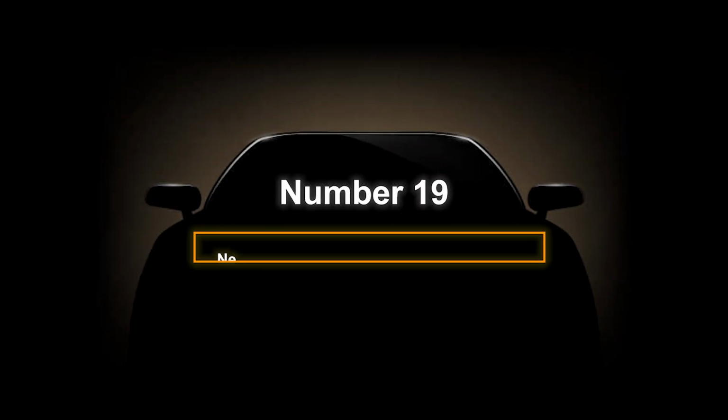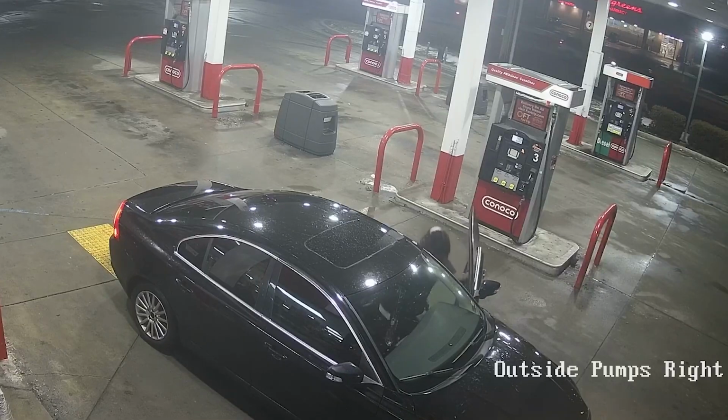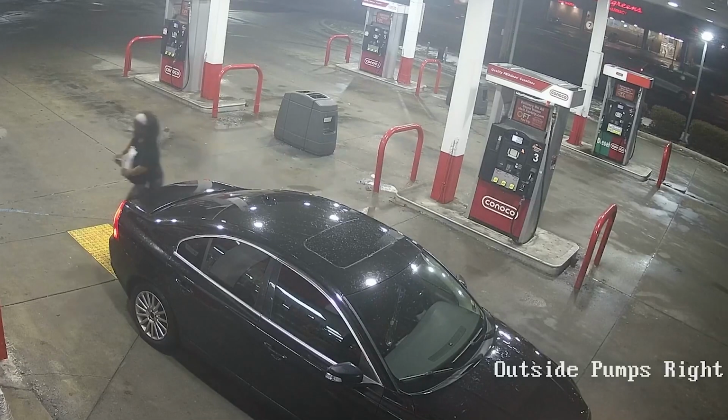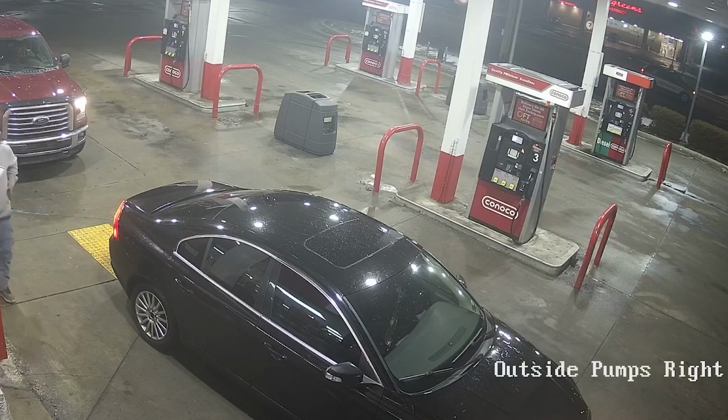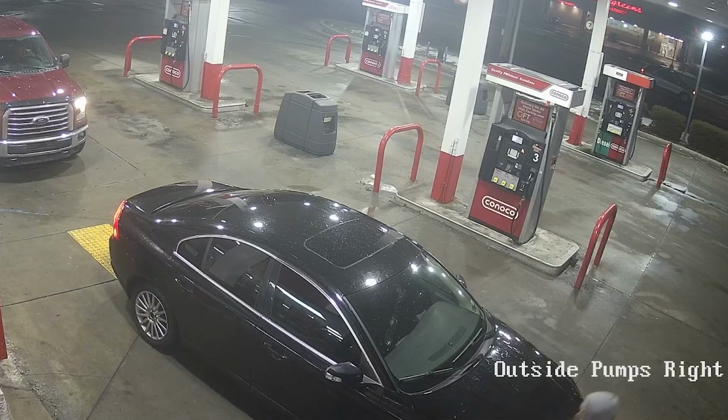Tip number 19, never leave your car running unattended. Let's talk about one of the dumbest ways to lose your car. Thieves call it puffing. A running car with no driver is their dream setup. Thieves love it. Why? No keys needed, no noise, no forced entry, just hop in and drive off.